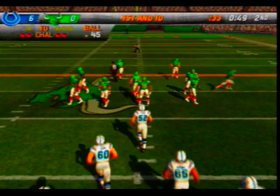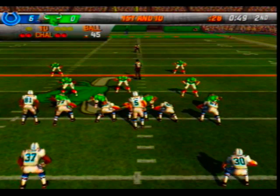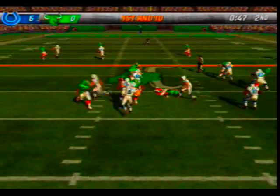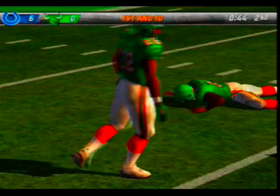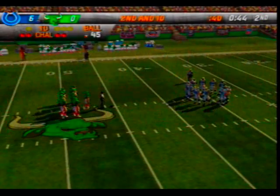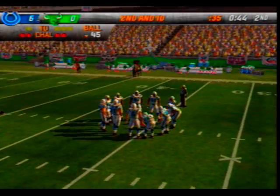So they have 1st and 10 here on the 45-yard line. Liner with split backs. Hands it off to the fullback. Great fake. Going for the deep man. Nearly an interception. What the defense is doing is watching the quarterback's eyes. They're in position so that whatever happens, the ball is in front of them. And that time, it almost got him an interception.